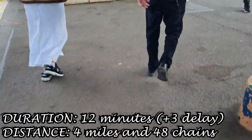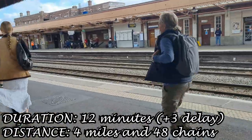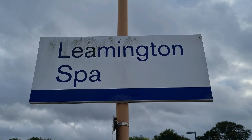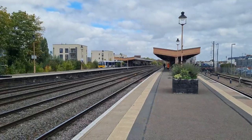This is Leamington Spa. Hello, Royal Leamington Spa. It's been a while. So, we're at our next station of the day, which is Royal Leamington Spa. It is Chiltern Railways managed, and it has four platforms. Two bays and two through platforms with two through lines through the middle. Other services that call here are operated by Cross Country on their services to and from Manchester Piccadilly, going to either Reading or Bournemouth.